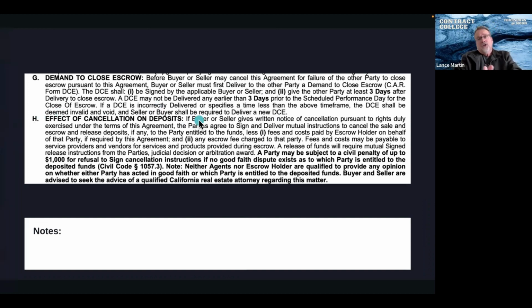Okay, effective cancellation on deposits. Again, I mentioned last week, I do remember talking about this ever so briefly. We're going to go through the liquidated damages clause here today, and we'll go through this in a little bit more depth. So in effect, paragraph H is saying when a party cancels, there is going to be an impact on the deposit. That deposit may be returned, it may be held by the seller, or frankly, it may be in dispute. Of course, for those of us that have been doing this for a while, you know the general rule, and the general rule is deposits do not get distributed unless both parties agree.